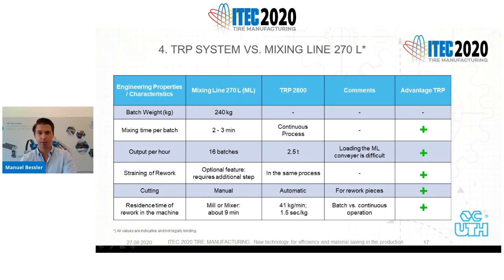The cutting of the material needs to be, in terms of loading, done manually. In our case of the TRP 2800, it's an automatic cutting by the cross cutter. The residence time of the rubber compound on the mills and in the mixer is about 9 minutes. It's quite a long time compared to the continuous process when you look at the TRP. It's a batch versus a continuous operation.